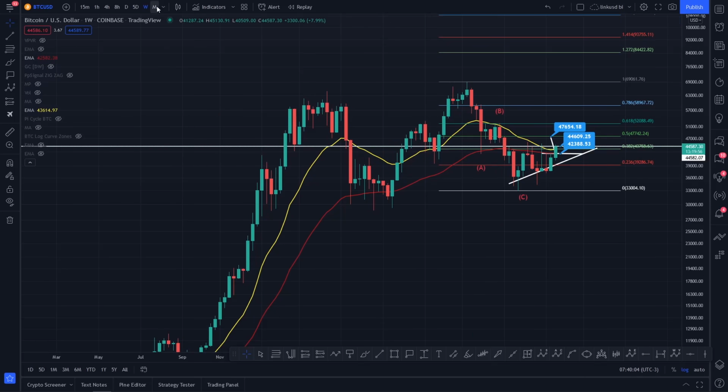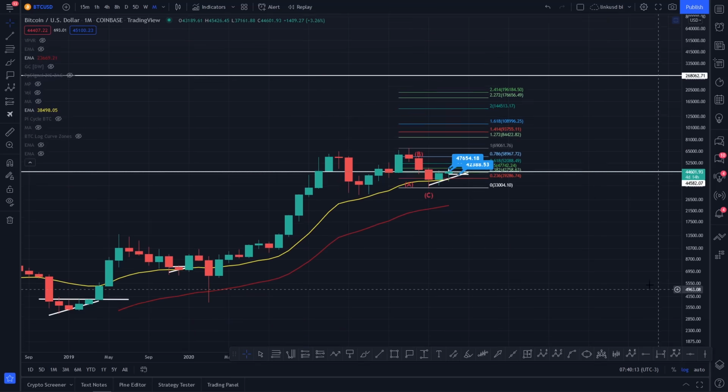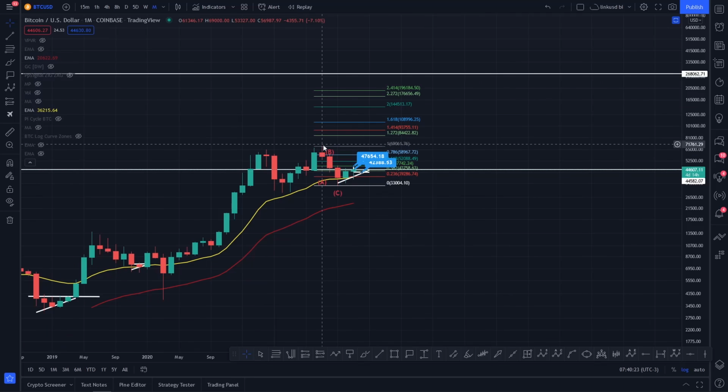Okay, so on the monthly, like I said to you the whole time, Bitcoin is bullish, because here you're putting in a high, a higher high, a low, and a higher low. And right now, you look at that chart, that's bullish. All you've done is gone sideways, allowed these EMAs to creep back up to support, hold support, and you're looking at continuation here. You're looking at a breakout and retest of that high.